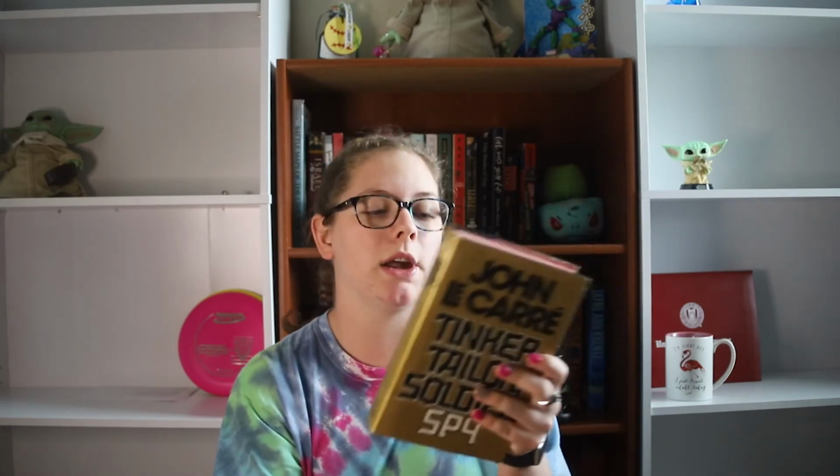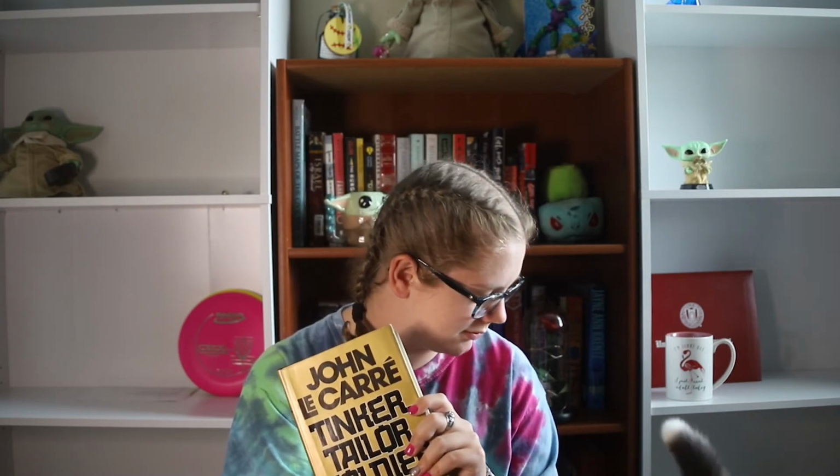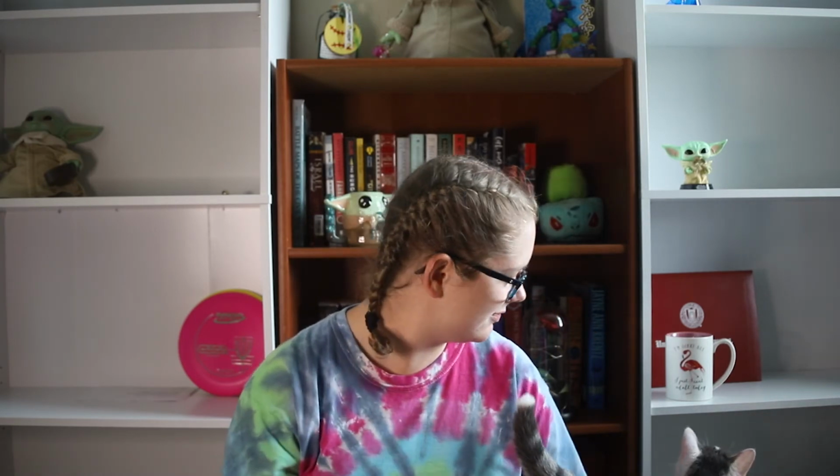Book number 9 that I'm going to be unhauling is one from the antique shop that closed down, and it is called Tinker, Tailor, Soldier, Spy by John le Carré. I have no idea what this book is about. Like I said, I just got it from the antique shop. It looked cool, so I grabbed it, but I have no interest in this book, so I'm unhauling it.